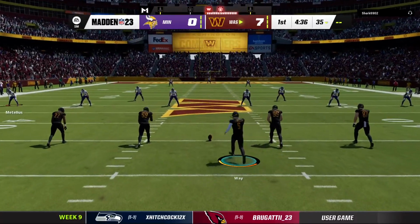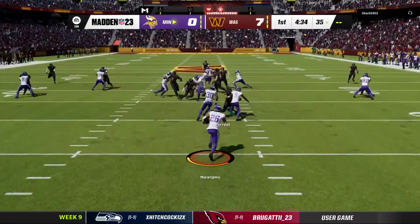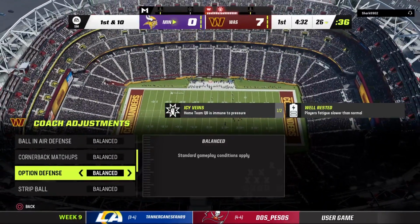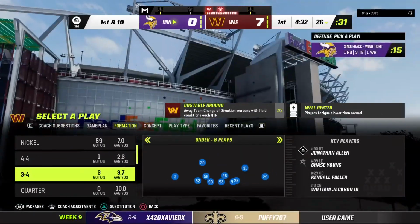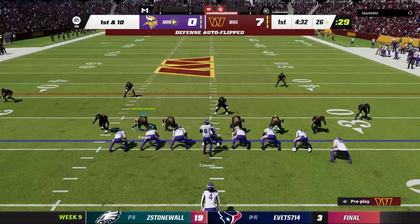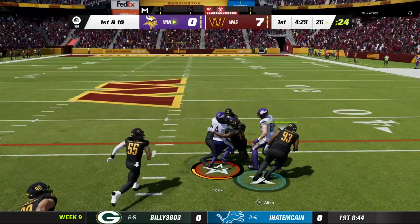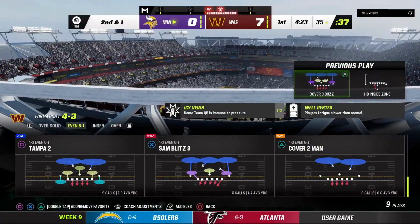Set now to kick this one away, and off it goes. This will be fielded inside the 5. And he'll take it up past the 25 to the 26-yard line. Cousins and the Vikings with a 1st and 10 at their own 26. They start the drive with Cook. And this will leave him a yard short. Nice pickup of 9 yards on 1st down.